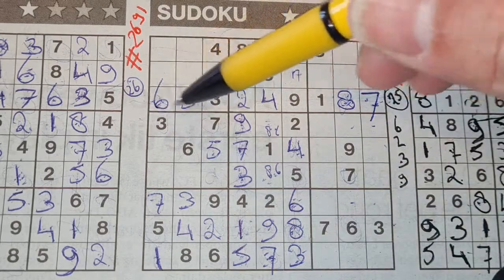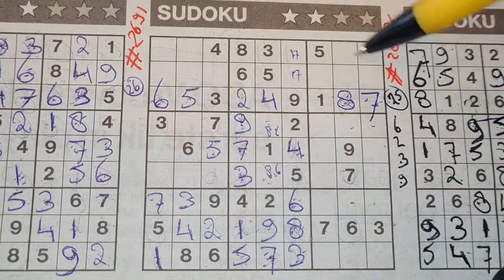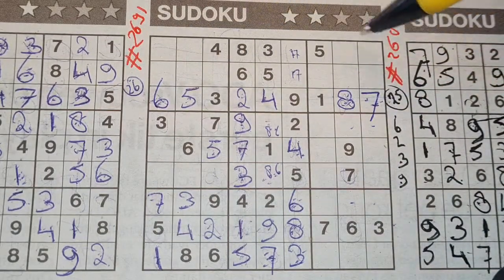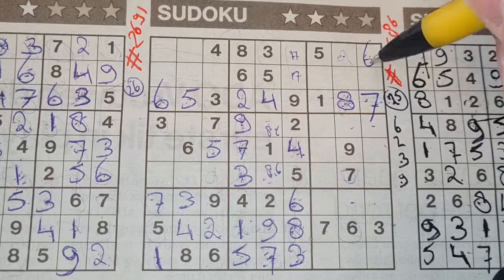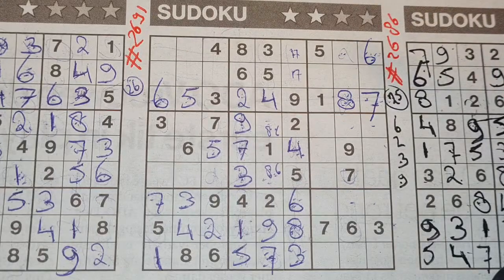So we have a 6 in the third row, 6 in the second row. So in the first row, the only 2 places for the 6 should be here or there. We see there 6, no 6 there. 6 should be here. All right.